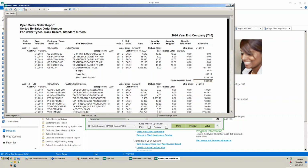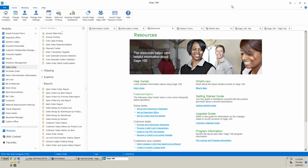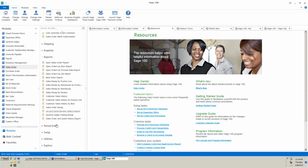Maybe somebody just hand wrote an invoice or did an invoice in AR instead of through sales order. But basically review, look for old transactions, make sure it's generally including the things you're expecting. And same thing, you also have customer deposits. You can review those deposits on the open sales order report and make sure that everything looks correct there as well. And then when you're done with those, under the period end menu, you can run your period end processing.